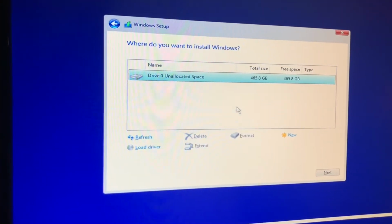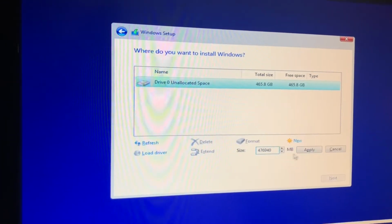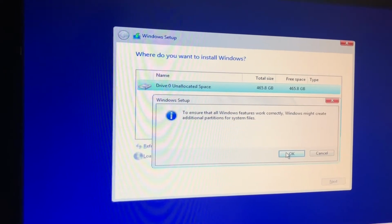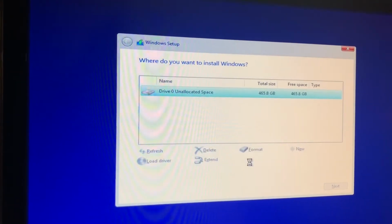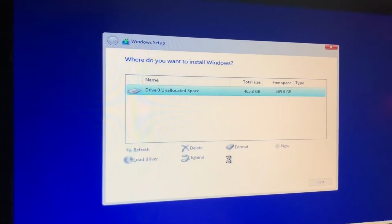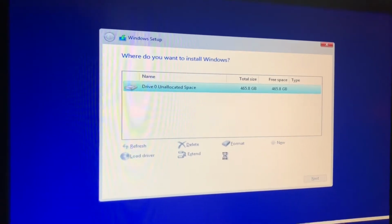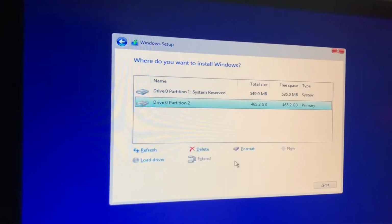Okay. So we want to, let's go new, apply. Okay. Let it do its thing. So we're gonna let this run through, install, and then we'll see if this build actually can work. So the computer is running with the operating system only.